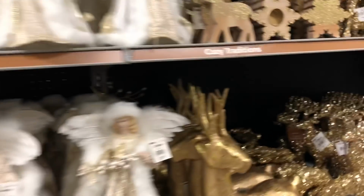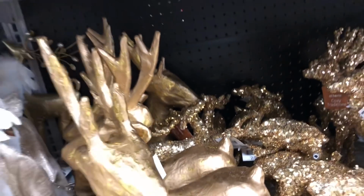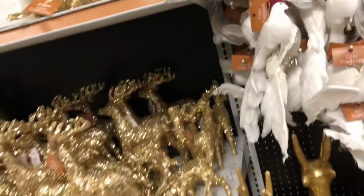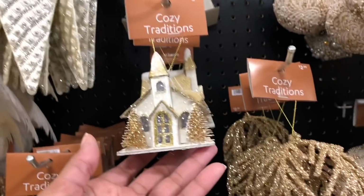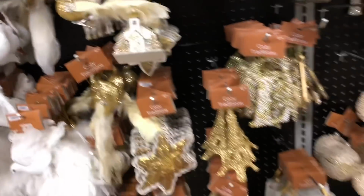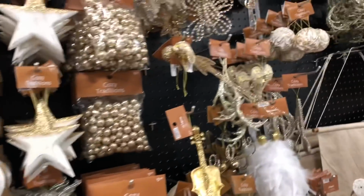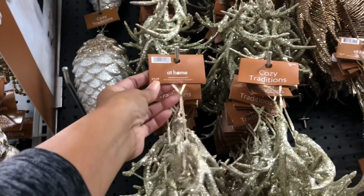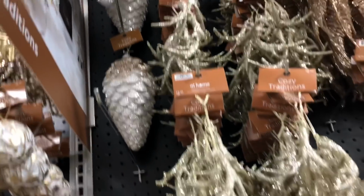Yeah, I saw somebody haul this guy. Yeah, these are $14.99. And it's made out of like a paper mache material. So they have the one that's kneeling and they have the one that's standing. All of the pretty birds. These are pretty. Feathers appear when angels are near. Never heard that before. Oh, look at the cute little antlers. Those are only $2.99. That pine cone in the cozy tradition is $6.99.